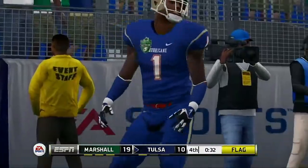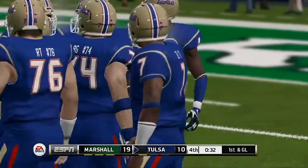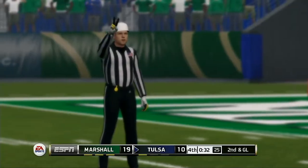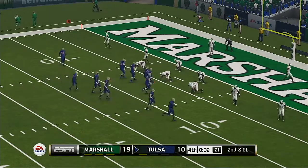Throws quickly into the end zone, caught for the touchdown. Wait a second. They put the points on the board, but they might have to take them down. Little stumbles like these can kill your offensive progress. Second down, goal to go. Ball on the six.